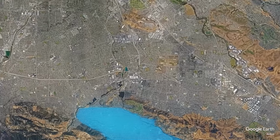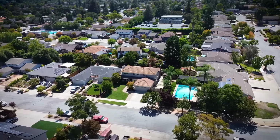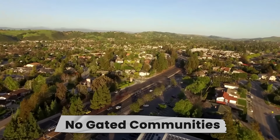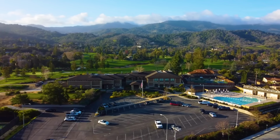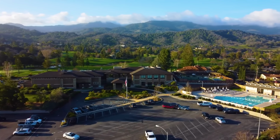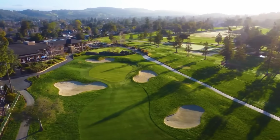All right, now let's go ahead and jump over to Almaden Valley. Now, Almaden Valley is known for its luxury and high-end properties as well, but you will contrast it from Silver Creek in a couple different ways. Number one, there's not really gated communities, but there are more sprawling single-story ranch-style homes because of when Almaden Valley was built out. There is also a country club like there is in Silver Creek, but the foothills are going to be green all year long because they are oak tree covered rather than the other side of the valley that has the grassy cover.